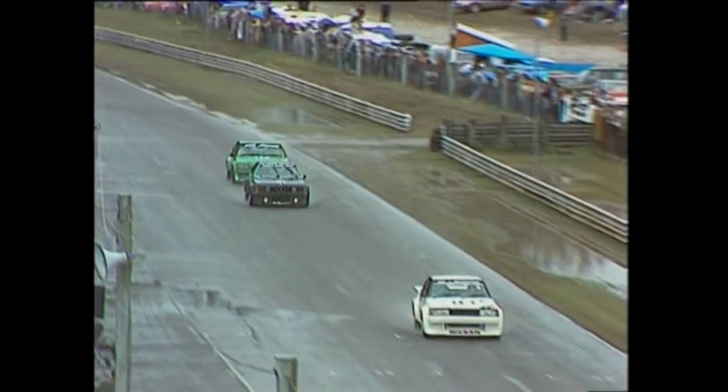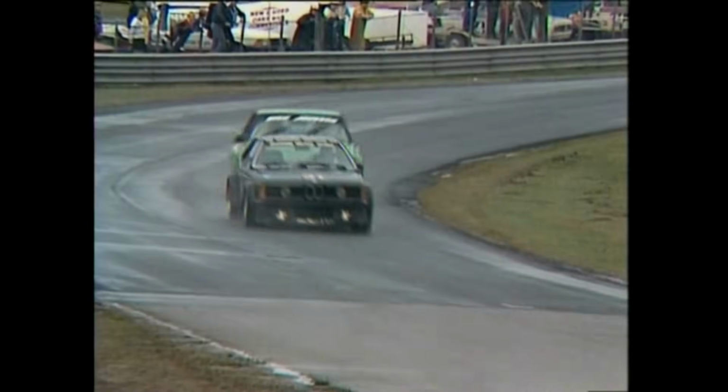Lester Spurton retires the Holden Gemini, the slowest car in the event. Probably wisely so. George Fury opens a small advantage on the BMW. I think he's opened a large advantage on that. This is Fury's first time racing here at Lakeside, and he's learnt the circuit very quickly.